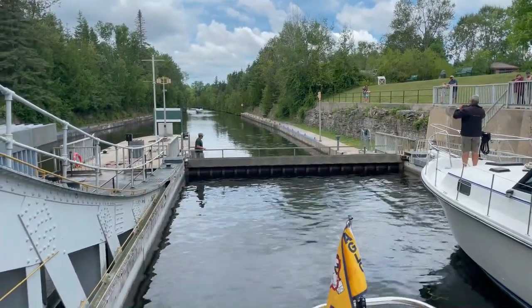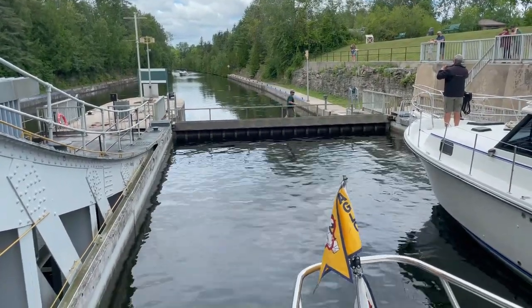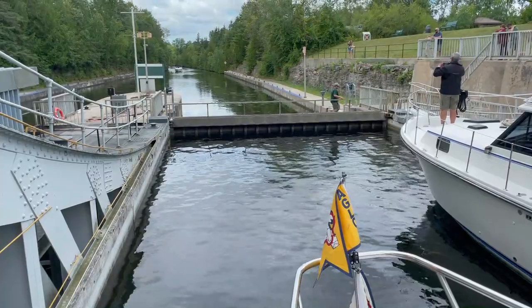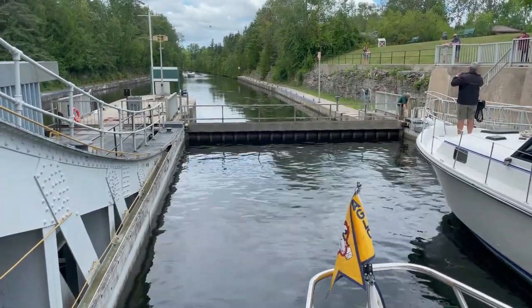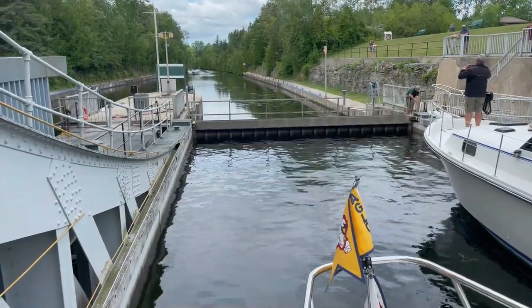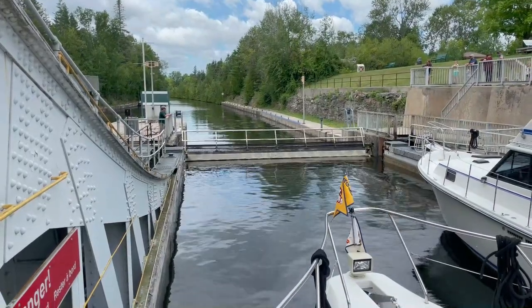And like I said, came after Peterborough. It was actually the same engineer who designed the lift lock, and this one came a few years later. So at this point we're reaching the bottom of the lock, and momentarily that gate will begin to open, and we will continue on our way.